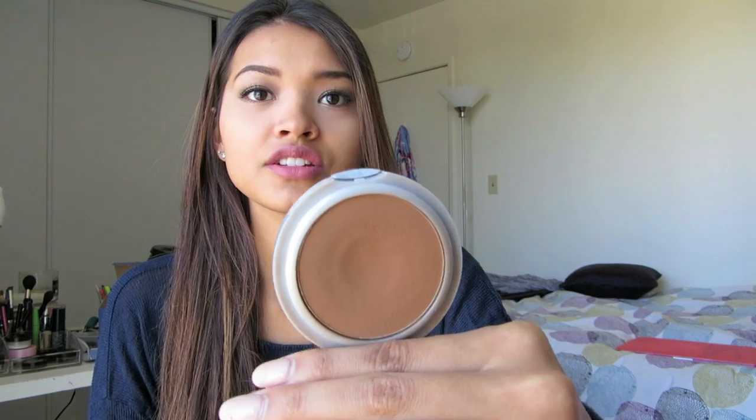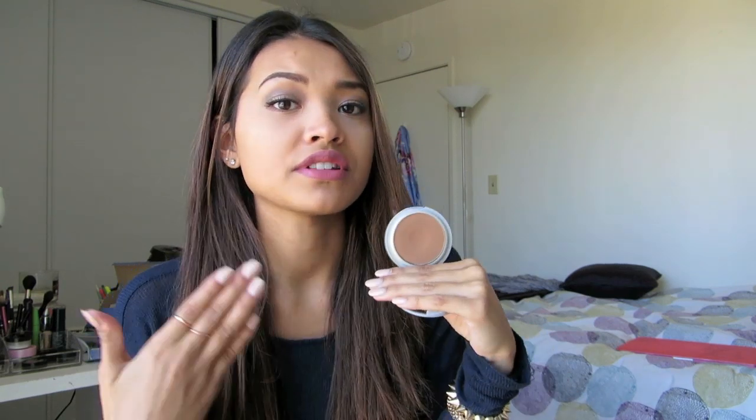And if you don't want to use a bronzer, you could use a dark face powder. I actually use this one as well, but I'm going to be using the Nars one just for the sake of this video so you can see it a little better. This is a darker face powder, and obviously I would not be wearing this all over my face because this is just way too dark for me. So I use it as a contouring and bronzer. I really like this.